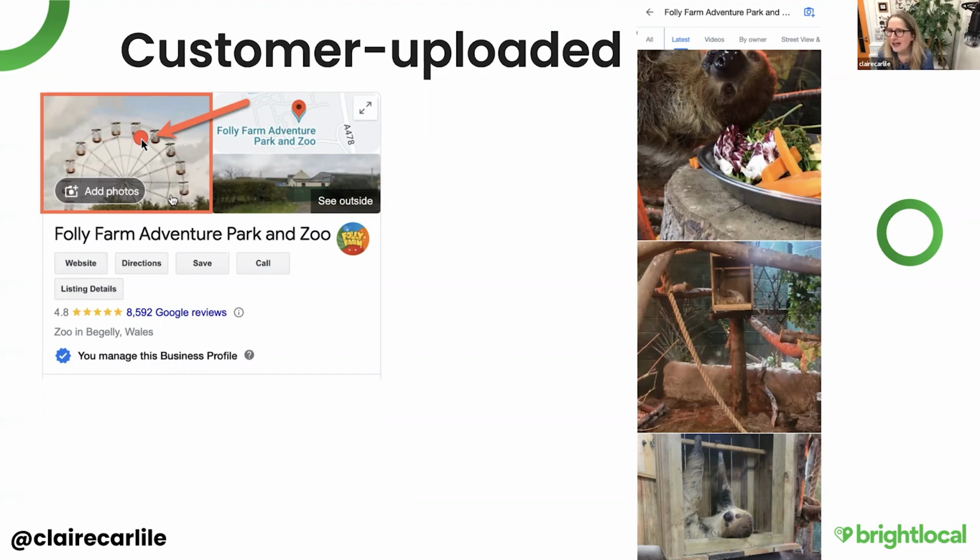So the way to do that in the current iteration of how we access our photos is, don't go to add photos, actually click on the photo in your business profile. And then that will take you to sort of a panel. Then you need to choose latest in the tabs. Now, rather unhelpfully, that will also include your photos. It used to separate them out by owner, by user, and you also used to be able to sort by date. So you can't do any of that useful stuff anymore.